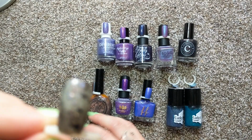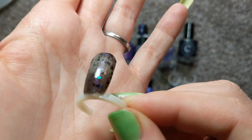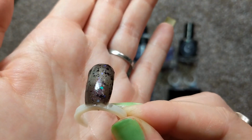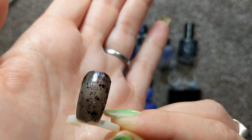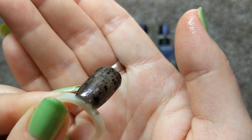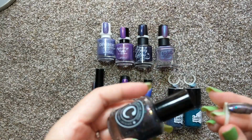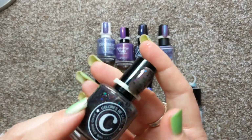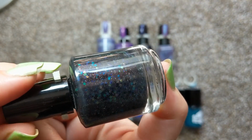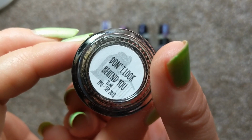I think my water has already cooled down again. But really fun. All of those iridescent glitters in there are going to flash through all the colors of the rainbow. You've got that beautiful aqua showing through, and that deep blue, and that gorgeous shimmer, being a bit camera shy. But very fun polish. And I believe this is very unique to my collection too, in the thermal properties as well as the beautiful mix that she has in there. So that was Colores de Carol, and that was Don't Look Behind You.